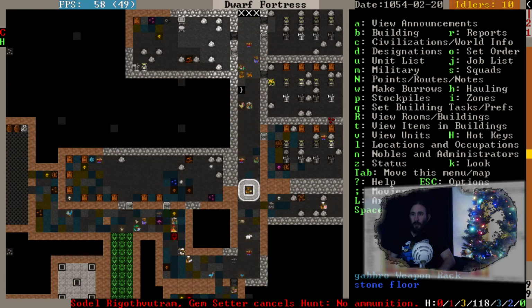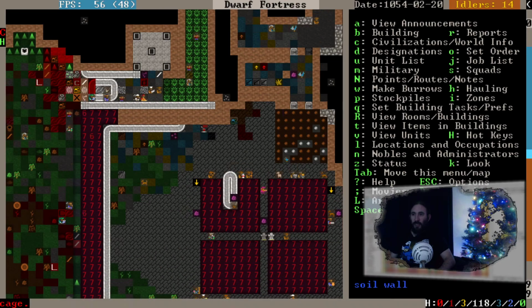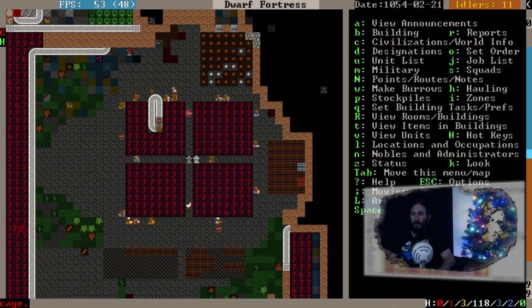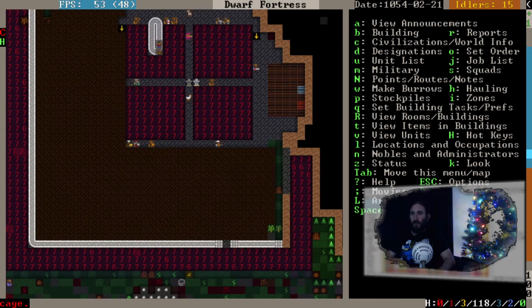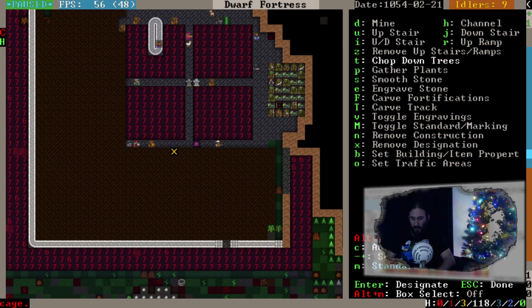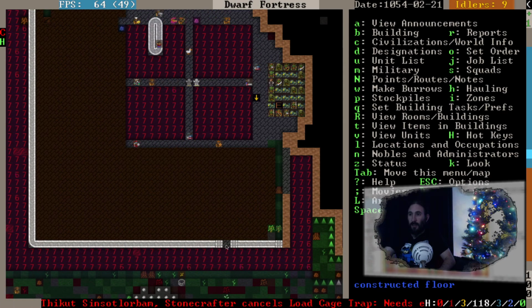89 dwarves, apparently, according to Dwarf Therapist. Which suggests to me that that migration wave didn't get saved, did it? Tragic. Truly tragic. Should we put more orders in for floor up here? They've removed that piece of granite floor. Let's just make sure that's the case. Nope, it's still there.